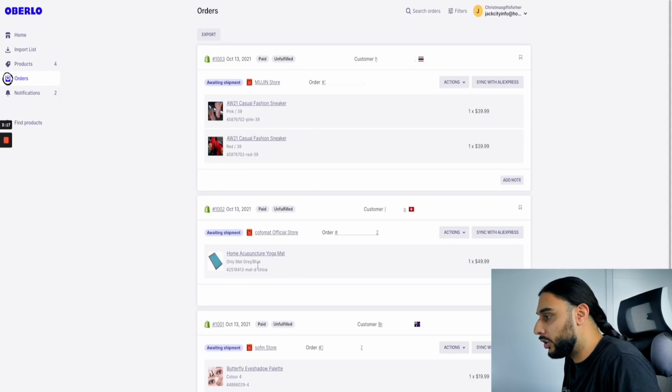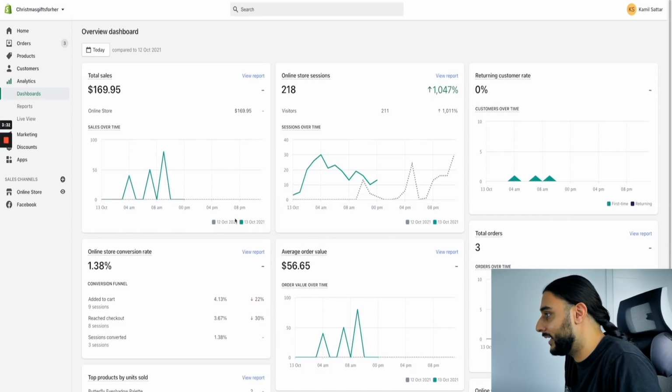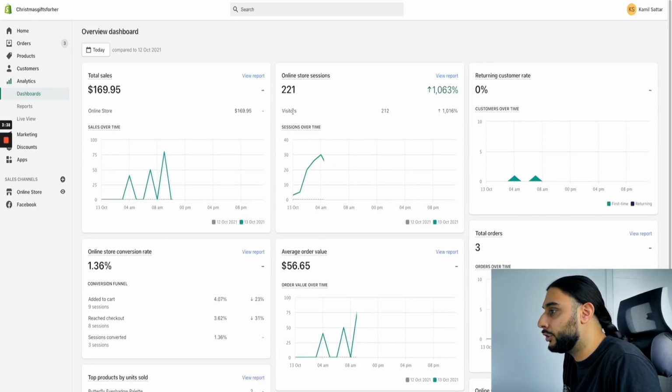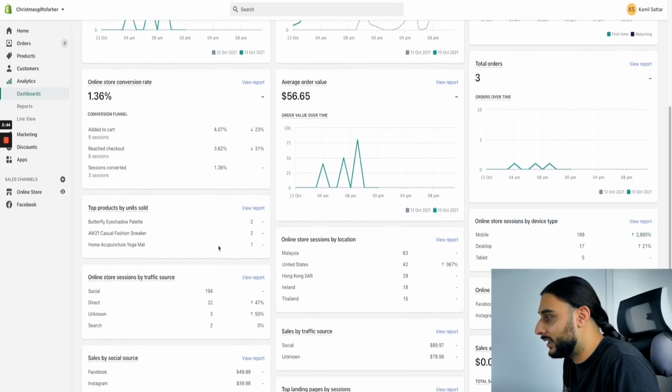We've had 1 yoga acupuncture mat, and we've also had 2 orders for the butterfly makeup, 1 for 2 different colors, which is really good, which I was hoping for. Now, I'm going to show you the actual Shopify Analytics. You can see $169, and I'm also going to refresh this as well so you guys know this is completely real. You can see we've had just over 221 online store visitors. These are the sales, and you can see the conversion rate right here, and you can see the top products.